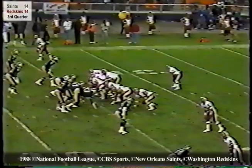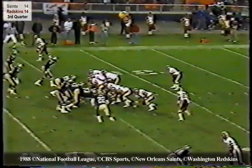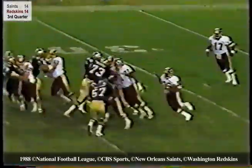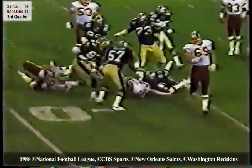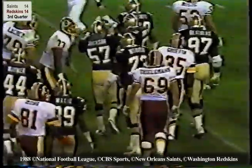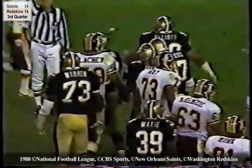Replaces Smith, and he's the lone back. To Griffin. Not much. Vaughn Johnson made the stop. Gain of 2.